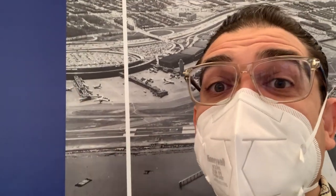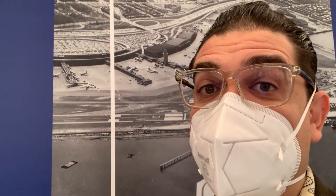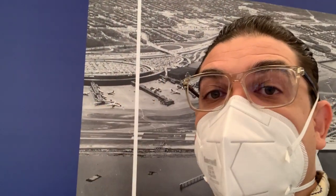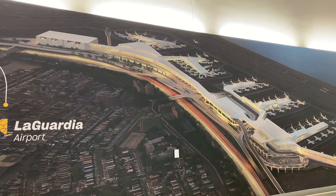This picture behind me from 1967 is a perfect representation of what the airport terminal used to look like. There are multiple fingers that extended from one central check-in and baggage claim area. It was a very tight space, and in recent years, as aircraft got larger and larger, congestion was an issue. We are standing in that exact spot right now, right over here, and the terminal is completely different. The gate areas are actually accessible from bridges, and in a few moments after going through TSA, I'm going to go over one of those bridges. And this is what the final product is going to look like.